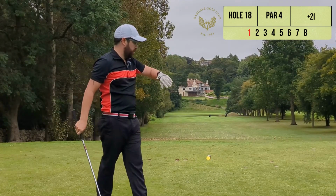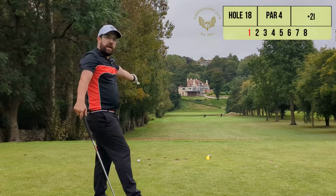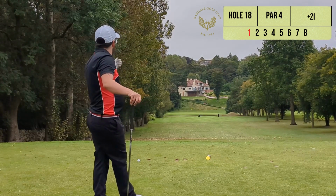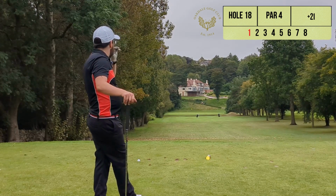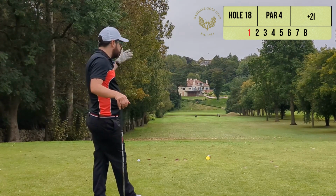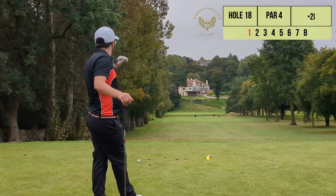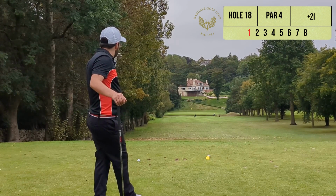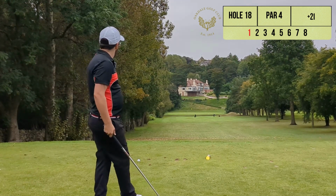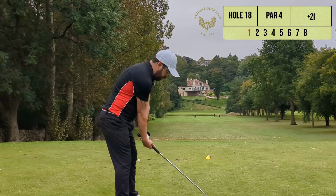This par 4 is 298 to the front, but the front is the Beck. The same one that we went over on 1st, 9th, 10th. And maybe not today actually, I don't know, but driver is in the water because it's so far downhill. It's a long way below where we are now. So normally I'd do 3-wood, but I'm going to try out this 3-iron and see what it's like.